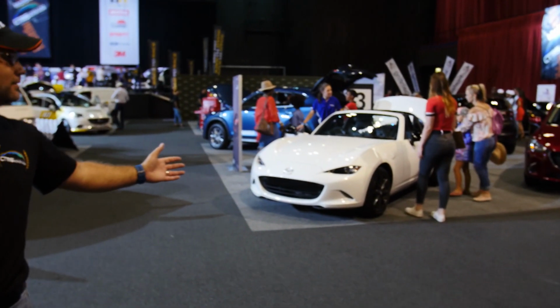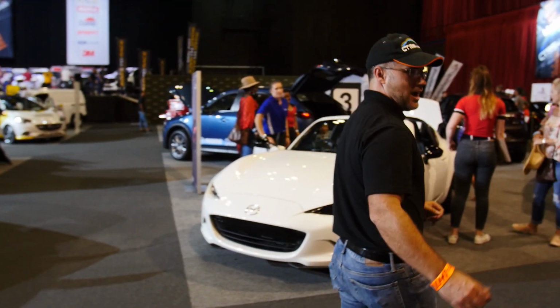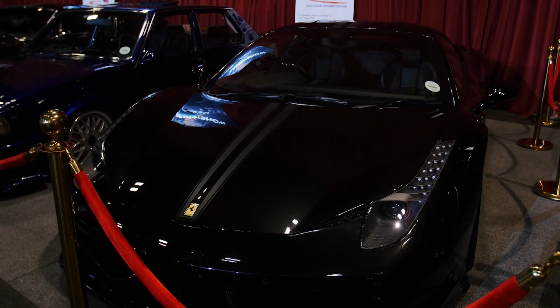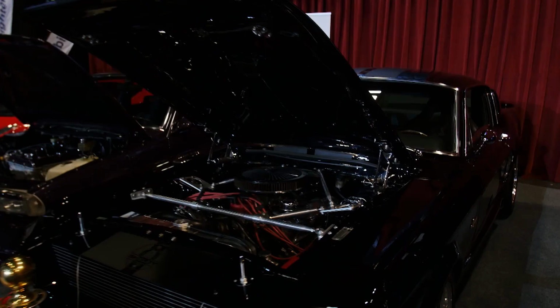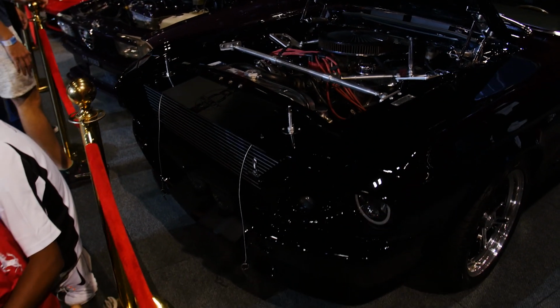Here we've got Mazda, the latest Mazda creations that are out there. As we come along to Alpha Bodyworks, here is where we've got some very special cars. You've got these Ferraris, the black ones. You've got a Shelby 69 Fastback in the middle, and a few more down this way.